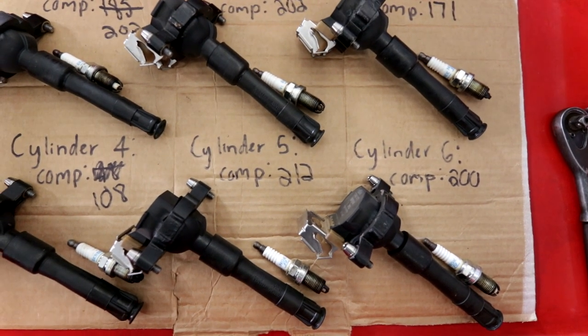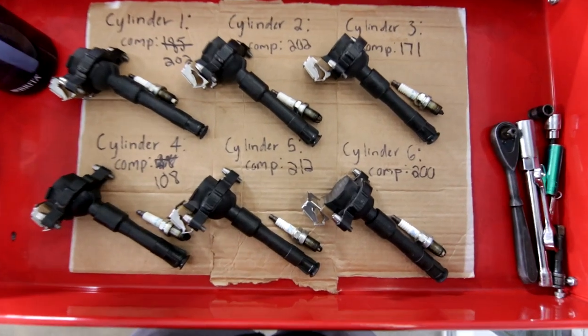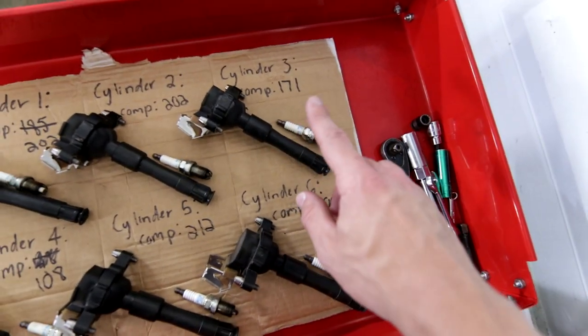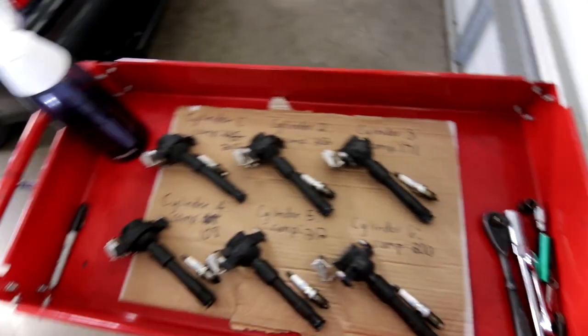Cylinder five, things move back up, 212. Cylinder six, 200. So that tells me that we've definitely got a problem with cylinder four, and then cylinder three, something is not totally stoked there, but it's okay. But cylinder four is our main problem.